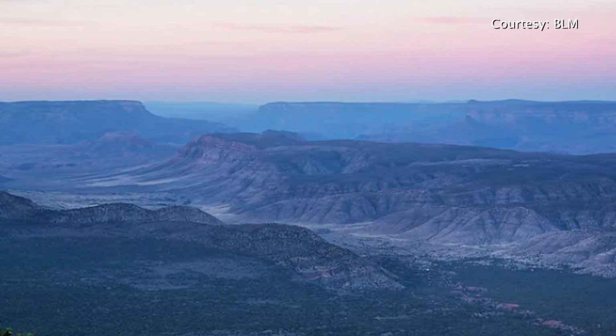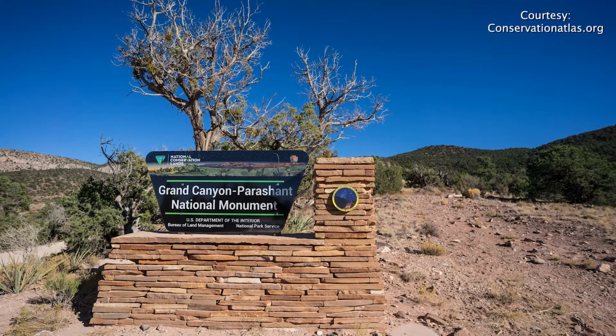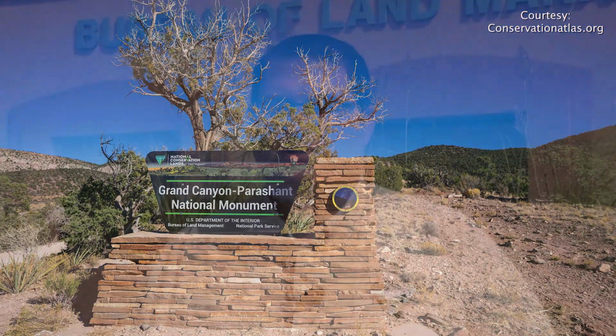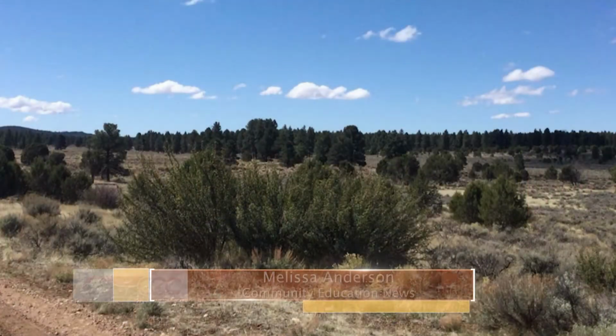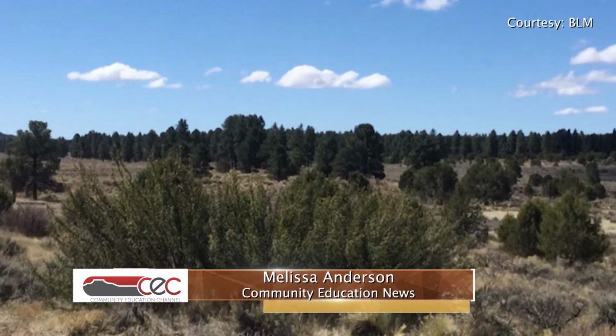Not on the Grand Canyon National Park, but actually on the Grand Canyon-Parashant National Monument, which is north of Lake Mead. And so we're right up against the Mojave Desert to the west of the project area. On the Shivwits Plateau is more Colorado Plateau vegetation. The proposed project is a combined effort among the Bureau of Land Management and the National Park Service.